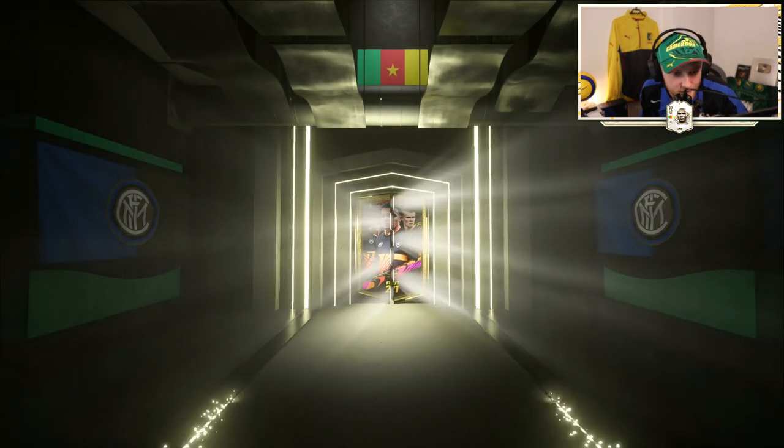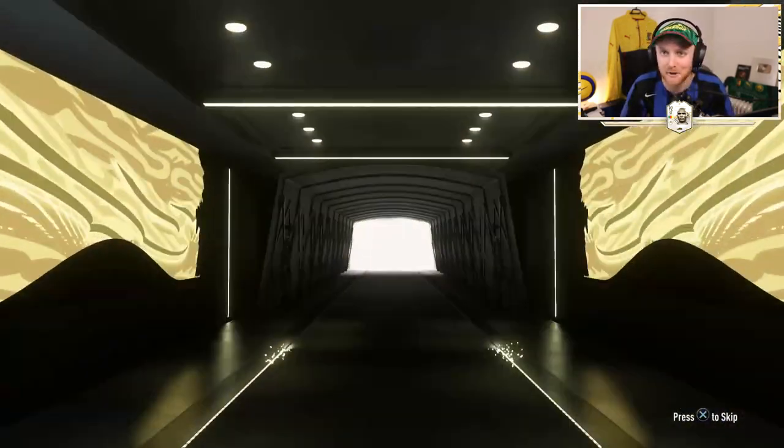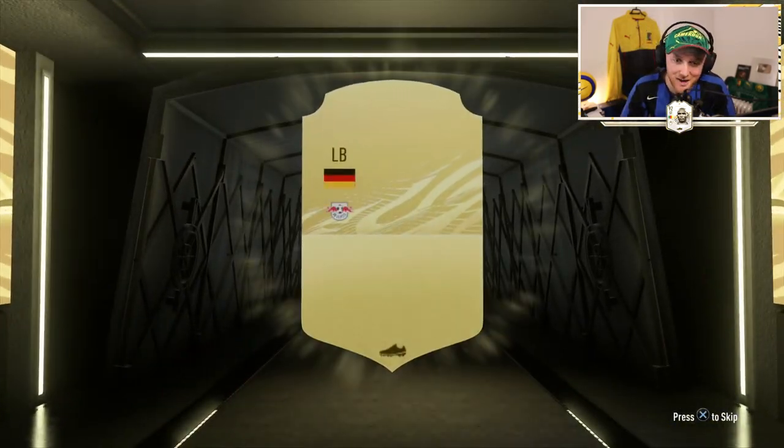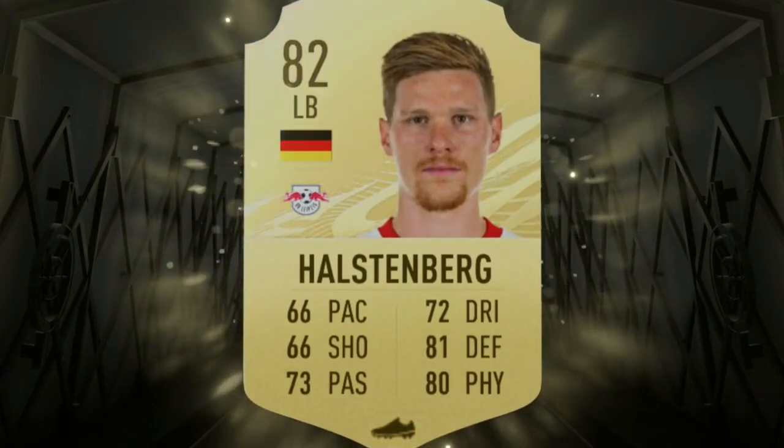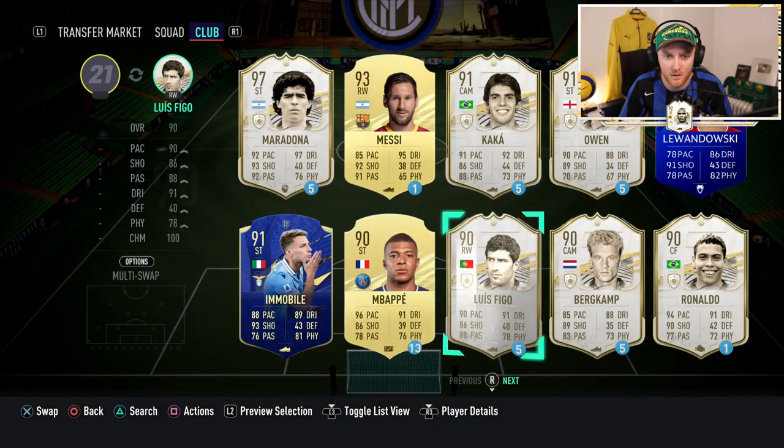Oh, that luck is flowing. Maybe not. Okay, there you go. Thank you, Immobile. Oh, wowzers. Oh, absolute wowzerinos. Holstenberg, there he is. Immobile, 91 rated. Oh my word, who else did we pack?